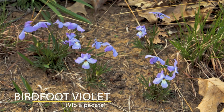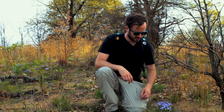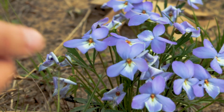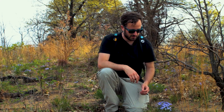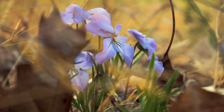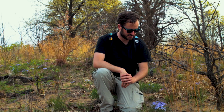I don't care what anyone tells you. This right here is one of the coolest looking violets in North America. It's the bird's foot violet. It gets that name because its leaves are deeply cut and kind of superficially resemble a bird's foot. You can distinguish it from the prairie violet because the center of the petals here isn't hairy. It's a highly variable species in color. You can find ones that are deep purple all the way up to a very light lavender. You will only find this species in the sandiest soils, hence it's doing really well in this location. I can't believe how much of it we're actually seeing. It's a real pleasure to find this species in such profusion.